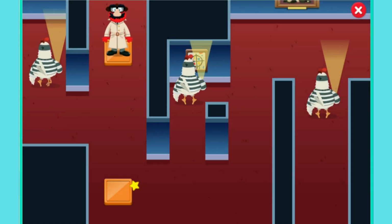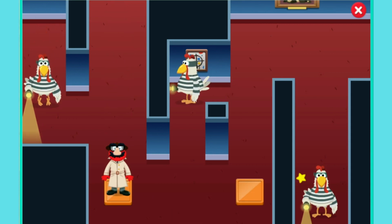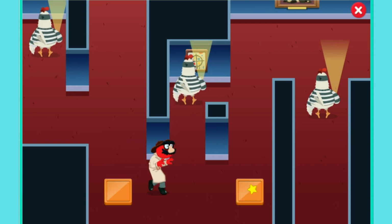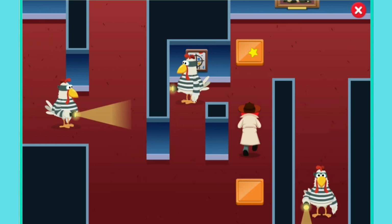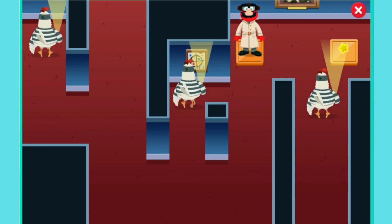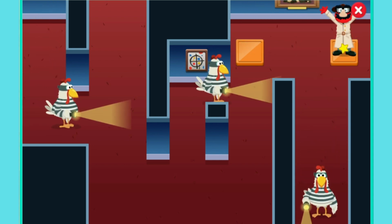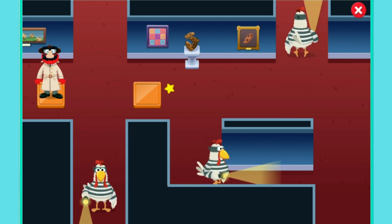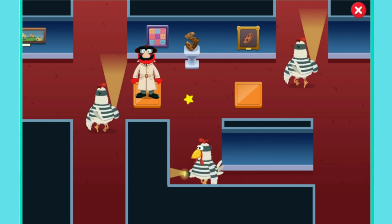Chickens? Oh, we must be near some clues. Move Elmo. Let's keep going. Yes! Oh, even more wicked chickens. We're almost there. Get to the next square!